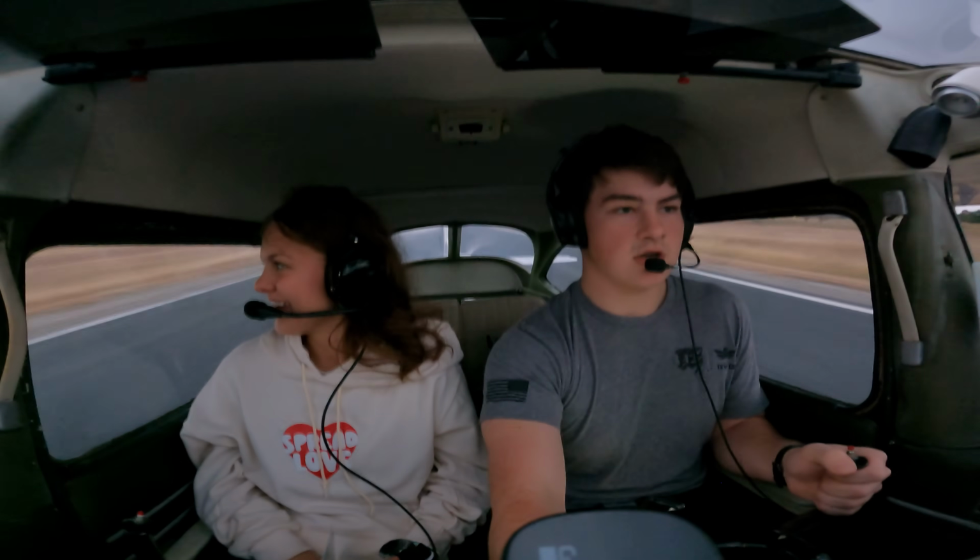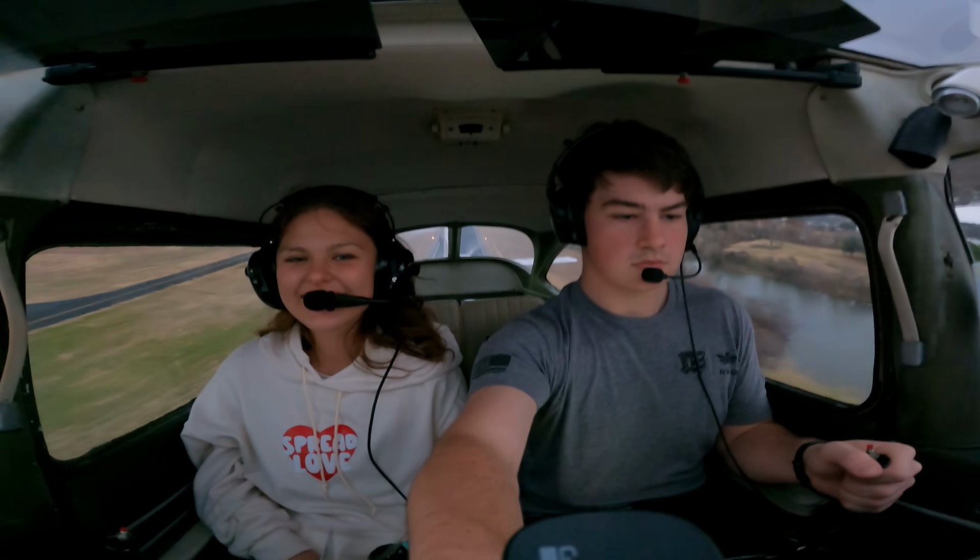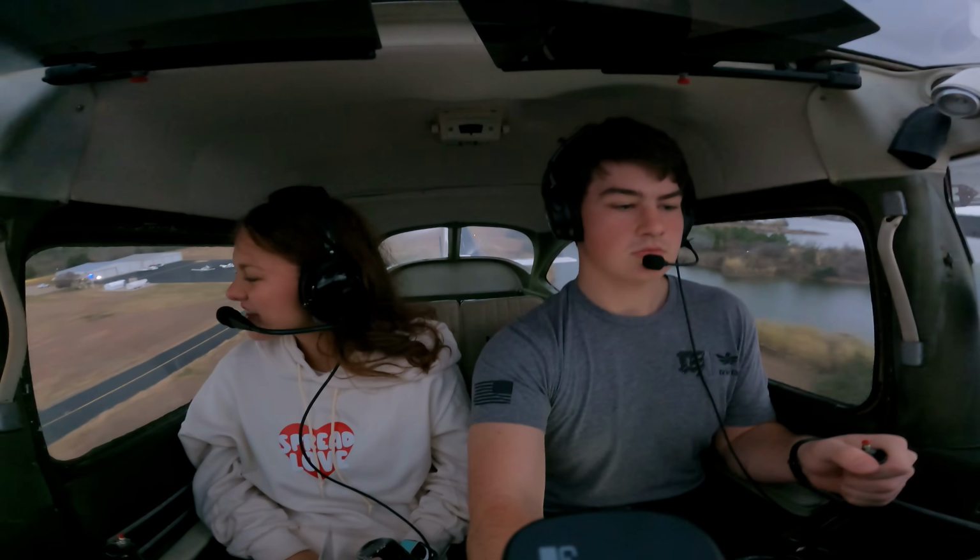Have the Cessna float. There's touchdown. Flaps are up, carb heats, and full power. Everything's green, airspeed's back alive. 55. Flow. Tap the brakes. Everything's so dark. There's a touch and go.